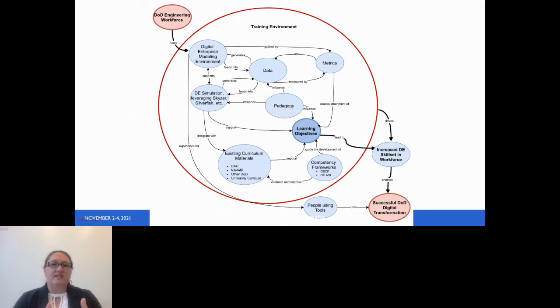So all of those things are intended to come together to help us achieve specific learning objectives, which again are supposed to help us increase our digital engineering skill set to improve the probability that the DoD will successfully move through to digital transformation. And again, there are a couple of things that are existing that we're already using. So that's our general mental model of what we're trying to do.